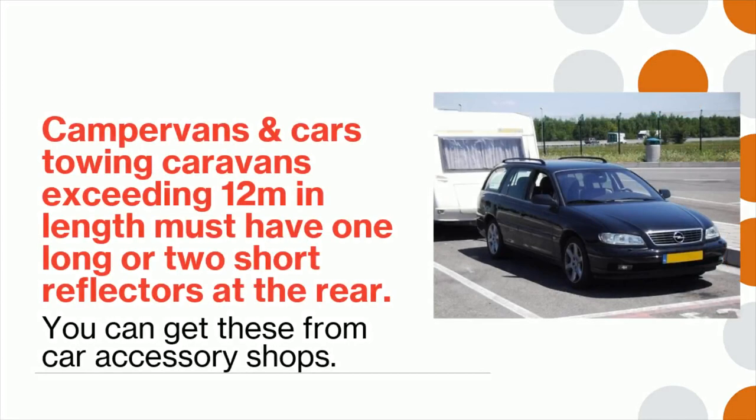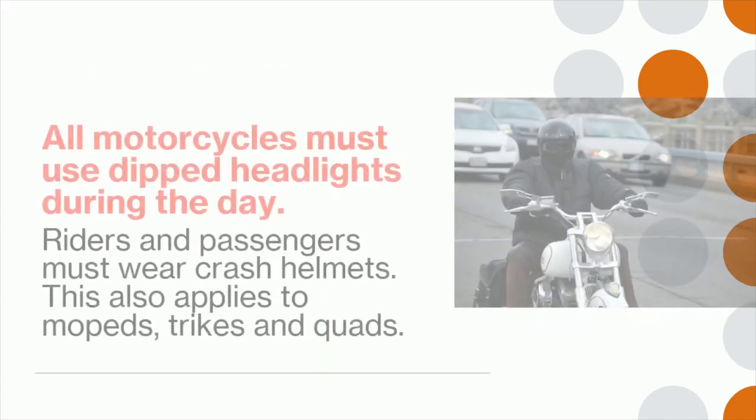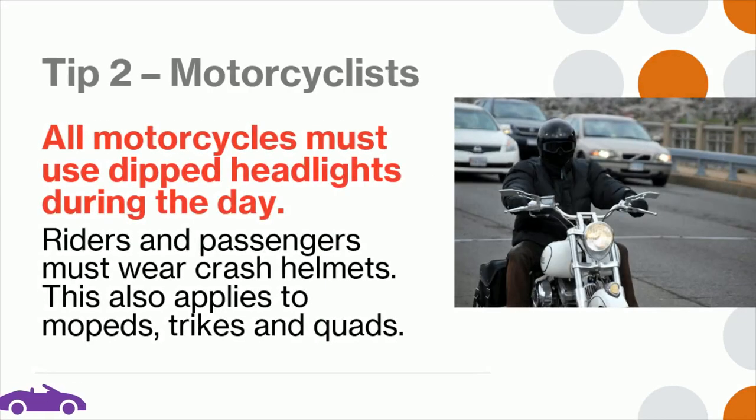Tip 1. Campervans and cars with caravans exceeding 12 meters in length must have one long or two short reflectors at the rear. You can get these from car accessory shops. Tip 2. All motorcycles must use dipped headlights during the day. Riders and passengers must wear crash helmets. This also applies to mopeds, trikes, and quads.